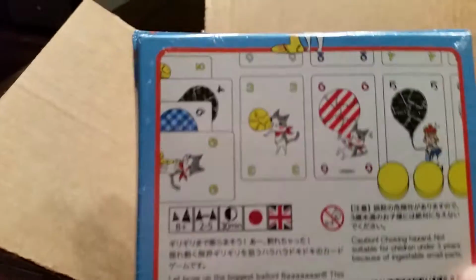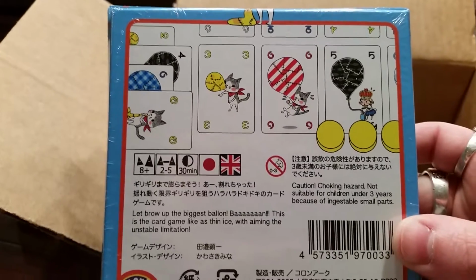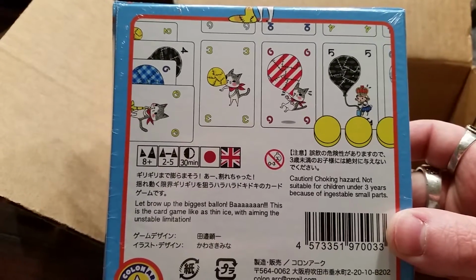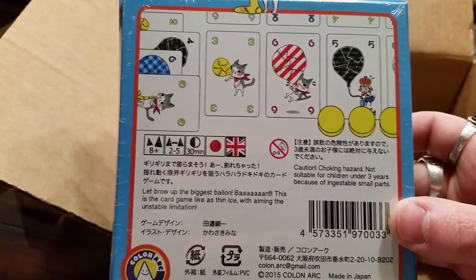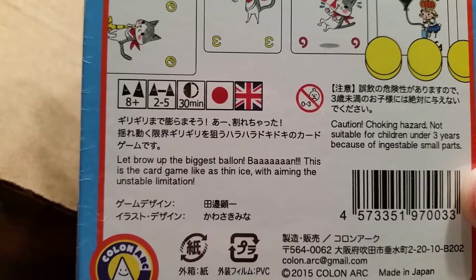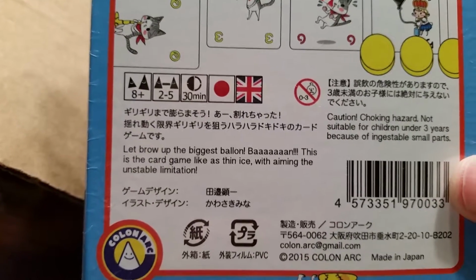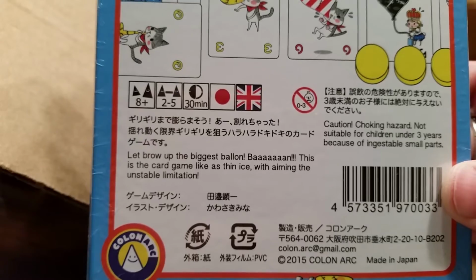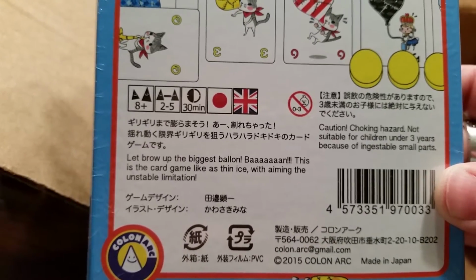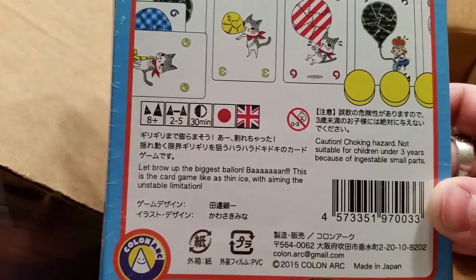This looked hilarious, but I mean, isn't that crazy? Cats and balloons. Yeah, so right there, that's a pretty nice translation. Let's blow up the biggest balloon. This is the card game, like as thin as ice. Like as thin ice with the unstable limitation. Okay.